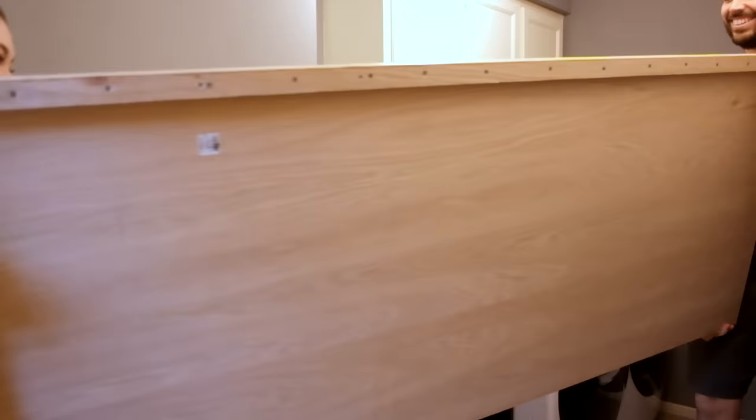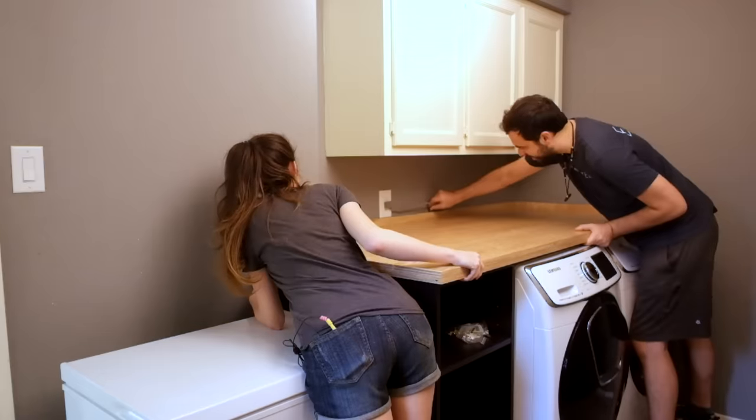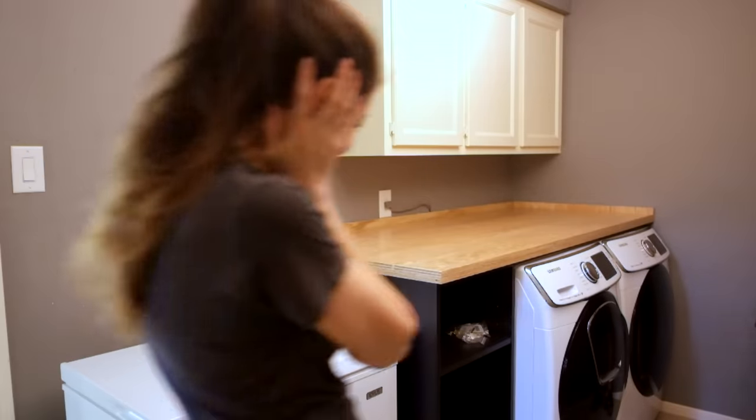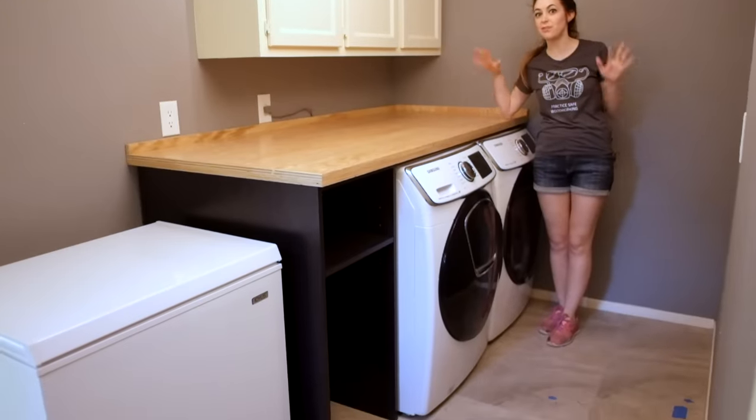I hope it fits. It's too late now if it doesn't. Oh. Yeah. Turn this. Oh my gosh, look how nice that looks. This looks like a thing. We could be done at this point, actually, if we wanted to.